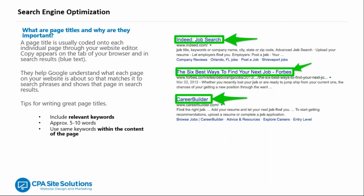Okay, so another place where you'll want to include those keywords is in the metadata. The metadata is actual copy within your pages. If you look at the actual page, you're not going to see it, but there is copy at the top of any web page in the tab, if you look on your browser, and that is called a page title. Those page titles are pulled off of the page and into search results, and they appear in search results in blue text. The purpose of those page titles is to help Google and searchers understand what that page is about and how it relates to their search query.